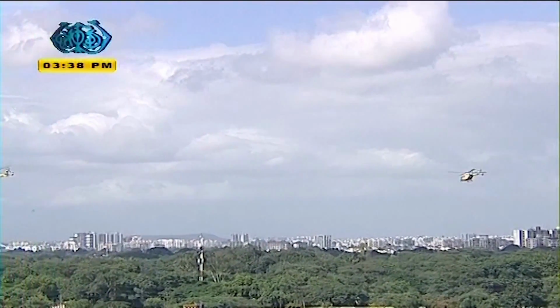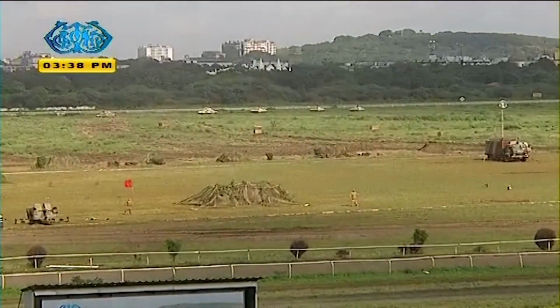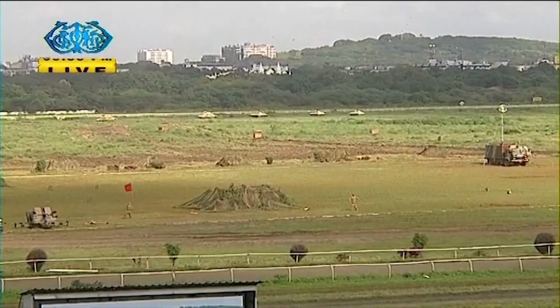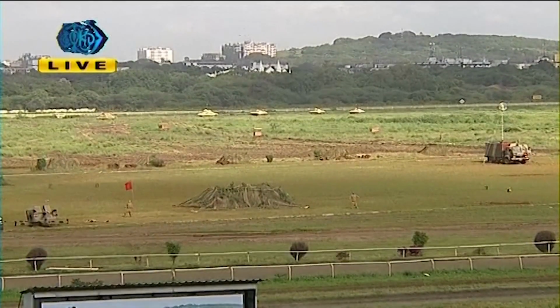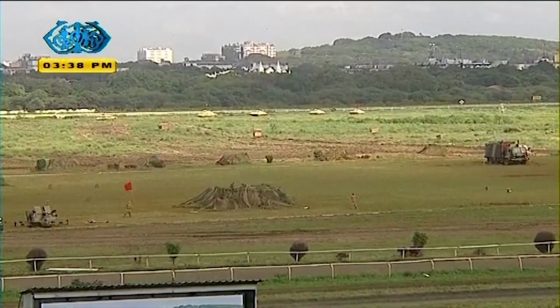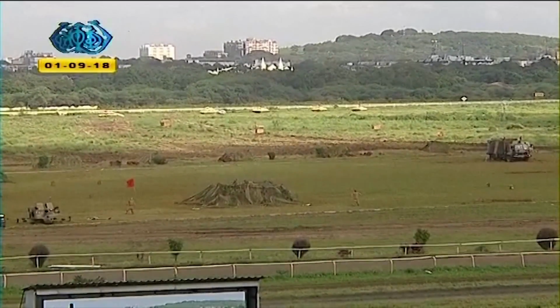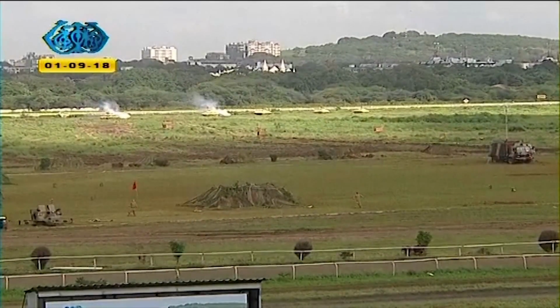Ladies and gentlemen, we will now move on to part 2 of the demonstration, wherein we will be demonstrating a synchronized assault on the enemy defended locality by T-90 tanks, infantry combat vehicles and the infantry soldiers. Please take your attention towards the 1200-meter mark.